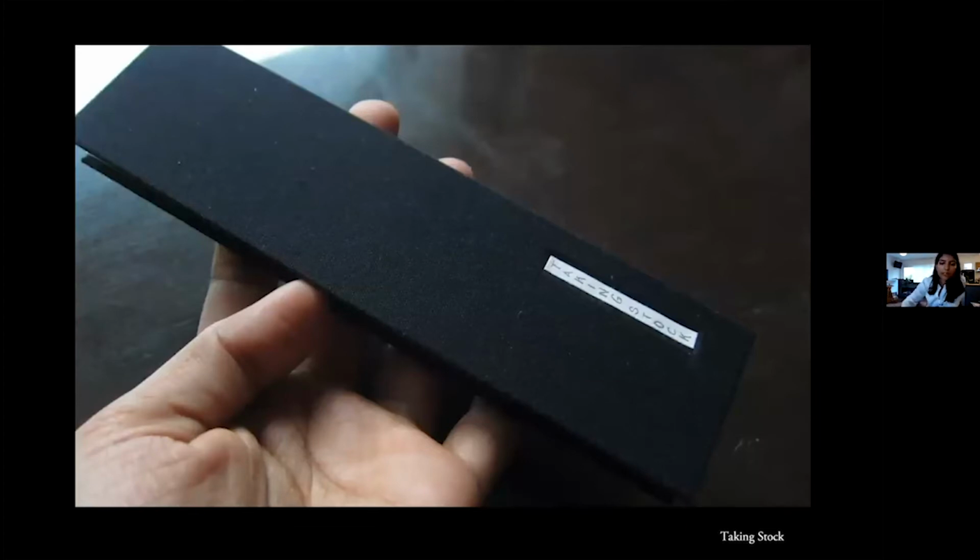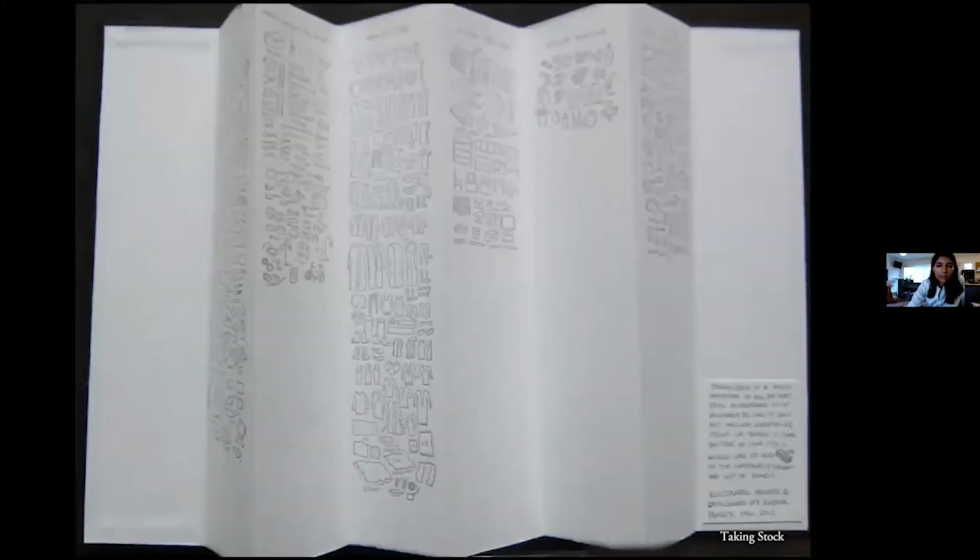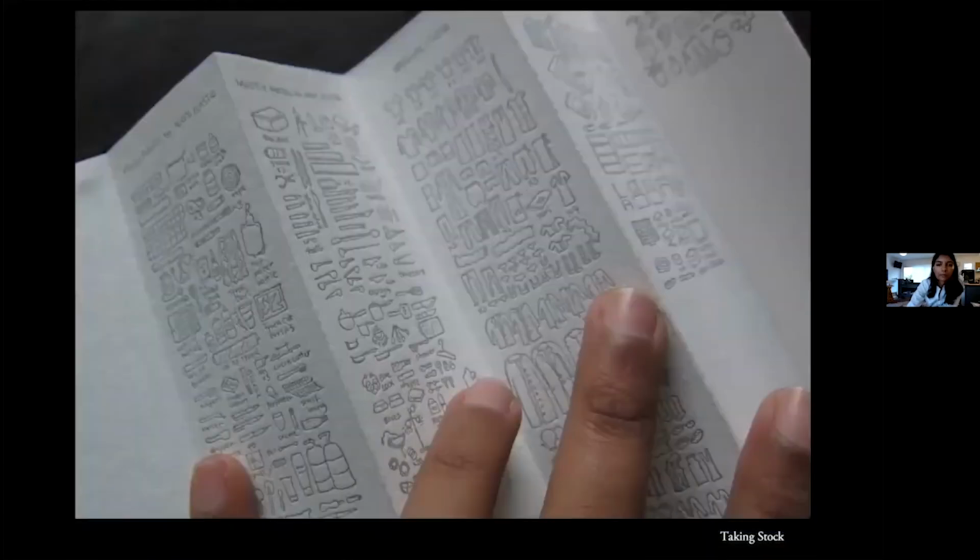This book is called Taking Stock. I was literally taking stock of everything that I owned after 1 year of being in Iowa. I'd moved with 1 suitcase, but at the end of that year, I had like half a house full of stuff. This was also one of the first things that I letterpress printed. I categorized everything according to the material that was used to make it.